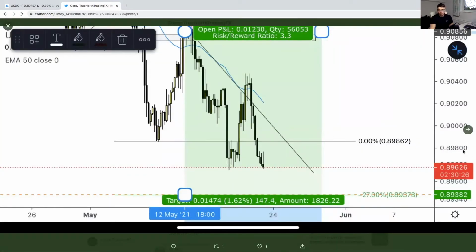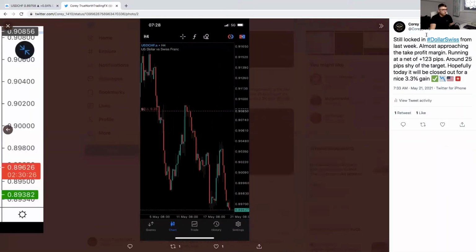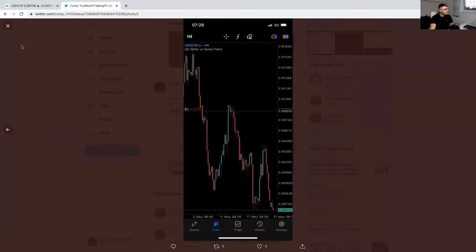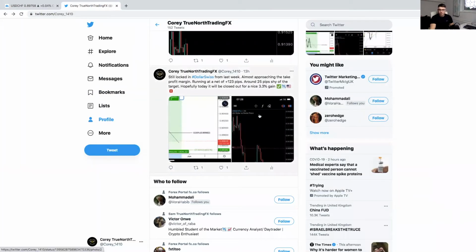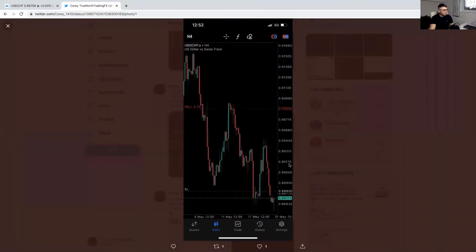I'll just show you these little screenshots. Obviously, you can tell it's off my phone. I've been at work. So that was that one. And then a picture of me in the trade. I would like to show that I am in the trade, not just pinging shorts and longs on TradingView. I do want to show I am in the trade. And then again, we're seeing price hold, as we can see in the double bottom. That's where I moved my stop loss into a stop profit at 89,800.